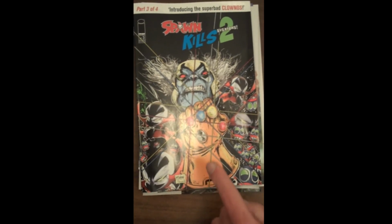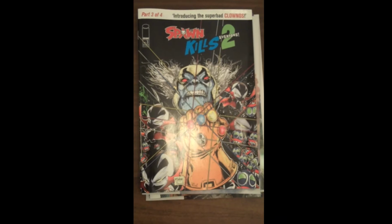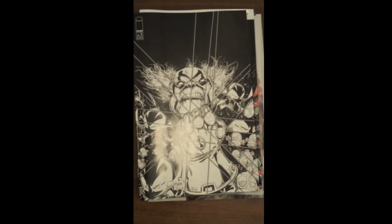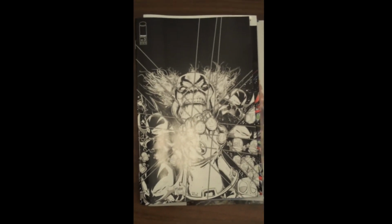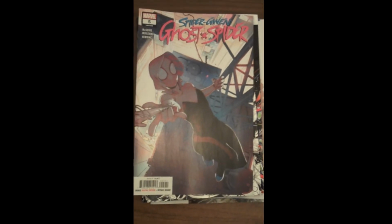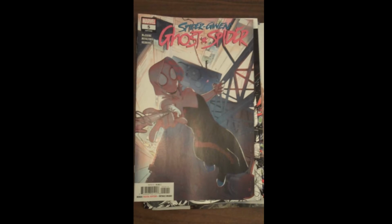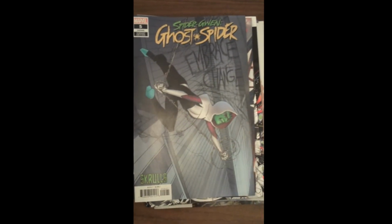And I don't know what this image is supposed to be, but it seems very familiar to me. And then that's the beautiful black and white variant cover for Spawn Kills Everyone 2. Then next up from Marvel, we have Spider-Gwen, Ghost Spider, issue 5. And kind of a troubling variant cover on that.